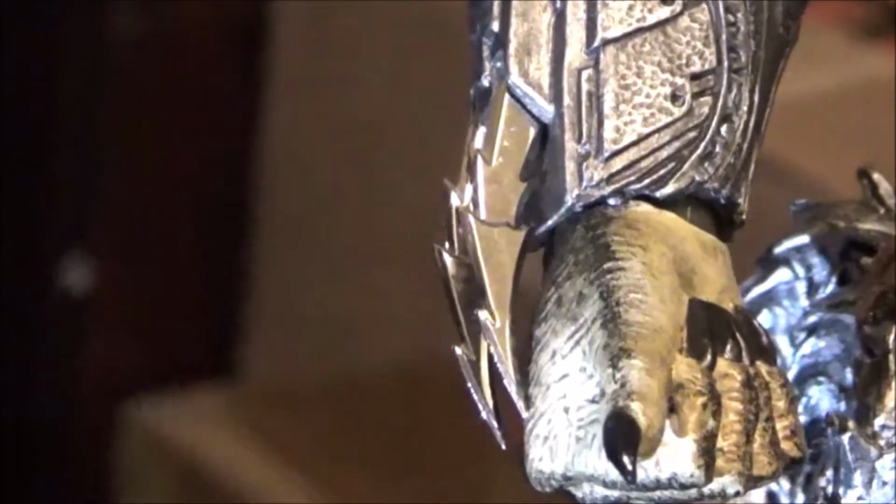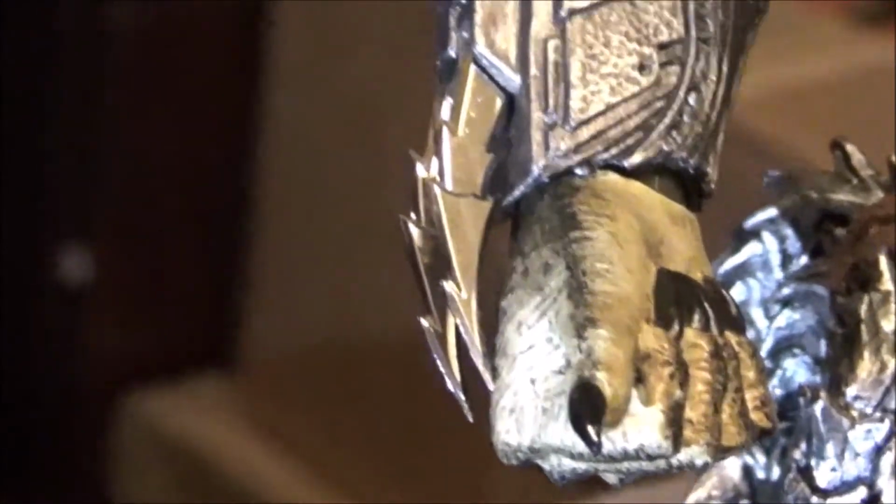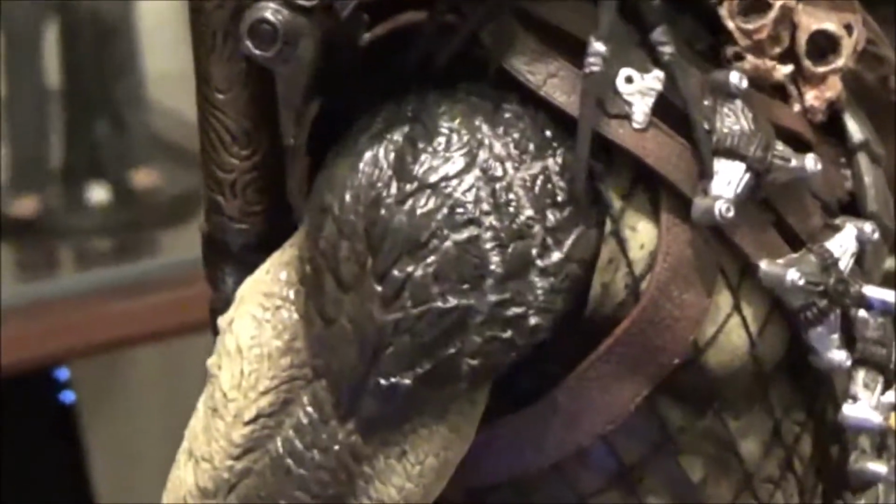Then on the right arm, you have the other gauntlet for his wrist blades. And the wrist blades are made of a die-cast metal. I got the short ones on him right now to make him look like they're retracted. The detail for the scars on his right shoulder are very nice and very accurate to how it was in the movie. You can even see the veins on his bicep there.